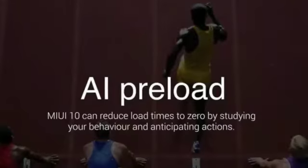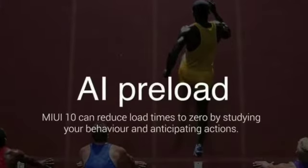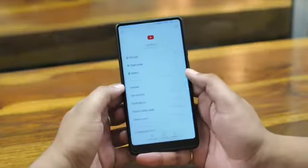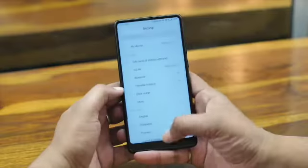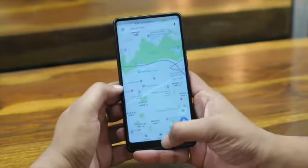MIUI 10, like most other things these days, has AI deep in its core. There's AI preload, which is basically MIUI learning a user's patterns to preload an app so that it opens faster when the user opens it up. The apps loaded fast on MIUI 9, so it should definitely get faster in MIUI 10.